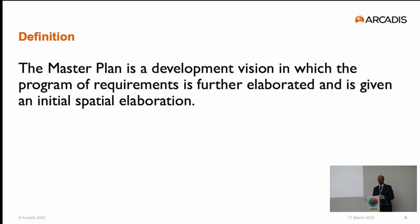And then there is always a lot of discussion about what is a master plan. And I think the most important thing is that it's a development vision, so it's not a complete plan that can be executed. It's more the first steps into it. And the program of requirements is elaborated in a spatial plan. So there is already a program of requirements, and this is the first initial spatial elaboration of that. So it's not about the details, it's about the big scale and the big plan.